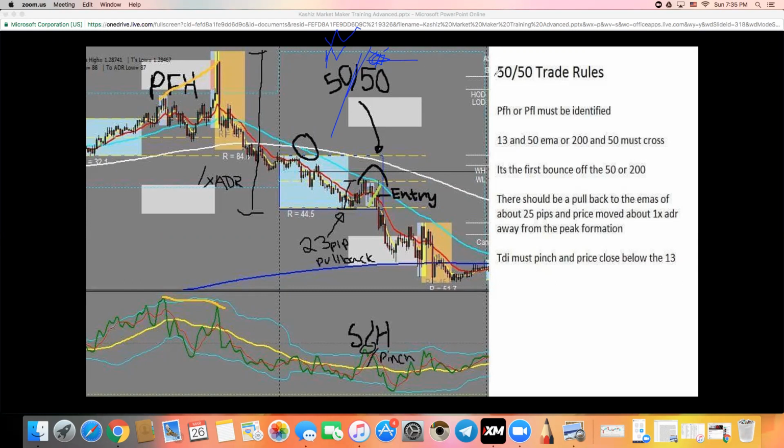So the first number will always be water. That's why it's called the 50, because it bounces off the water and it bounces off the 50 at the same time. The 50 extension of Asia, or the middle. The middle of Asia is 50. The high of Asia is 100 and the low of Asia is 00.